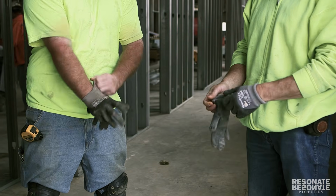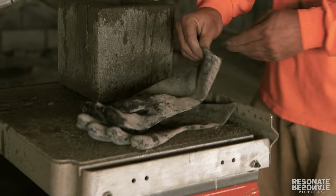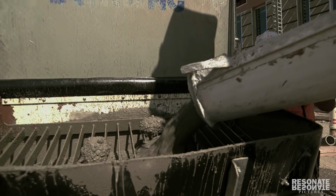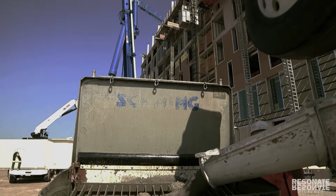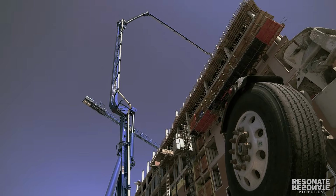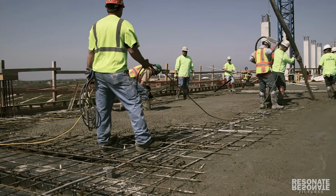You also need the right kind of work gloves. Heavy-duty gloves will protect against rough or sharp edges, abrasive surfaces, and splinters. A lot of people don't realize that wet concrete can hurt your skin. It can cause serious burns and skin irritations, so you need to wear rubber gloves when working with concrete. And also be sure that you've got rubber boots on.